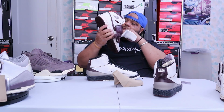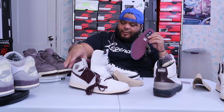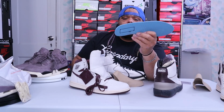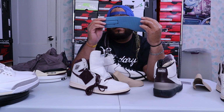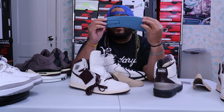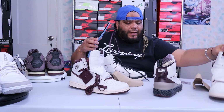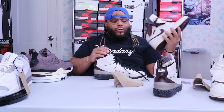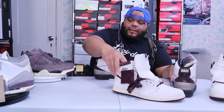Okay, so look, to make it simple, the Jordan 2 has the same exact insole, a burgundy crush satin insole with the tag right there that says Airness by Aman Meniere for Air Jordan with the little wings logo. Same exact one. And it's funny because they did it a little backwards, I guess. Maybe Jordan Brand didn't know how much they were going to take off, because this was the first one.